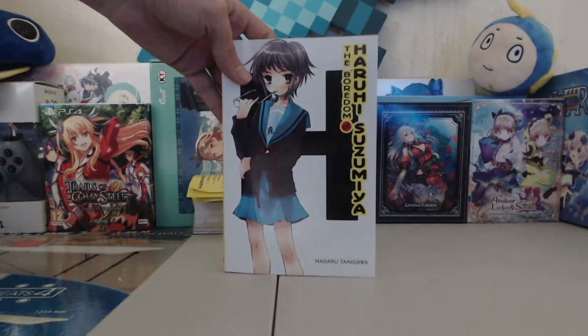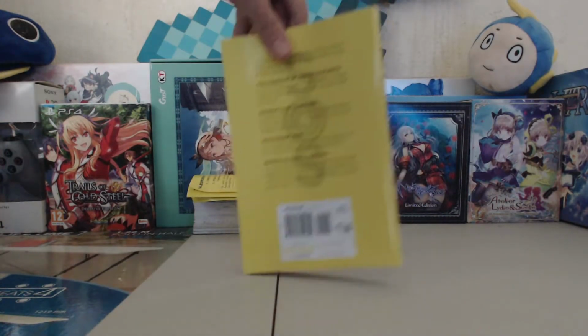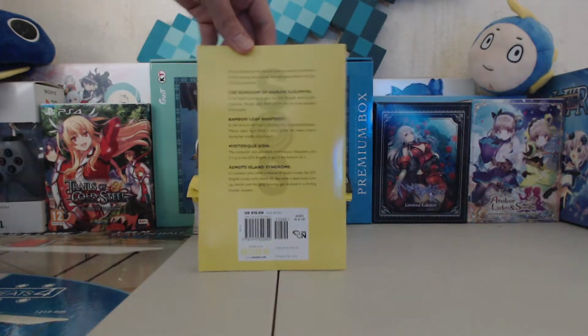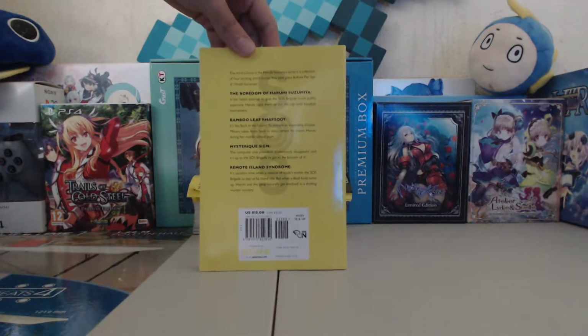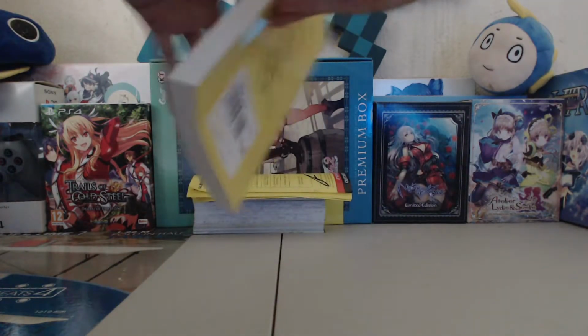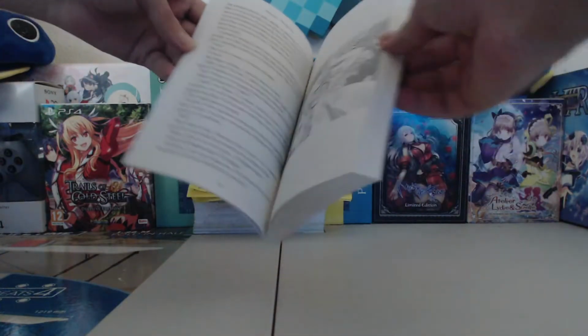First up, we got The Boredom of Haruhi Suzumiya. So once again, all these orders are like novels. So this one contains 4 different stories in it. And as usual, novel style.